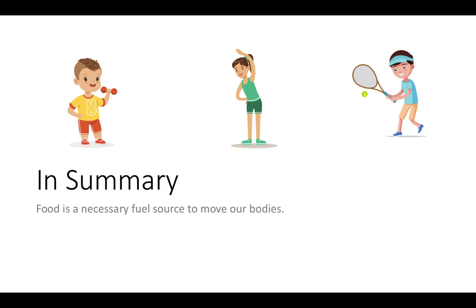In summary, food is necessary to fuel the body and also promote recovery. An underfueled athlete can have major complications, especially when we're looking at these adolescent years where their body is still growing. It's important for people to understand that food is fuel, and that it can enhance their performance greatly.